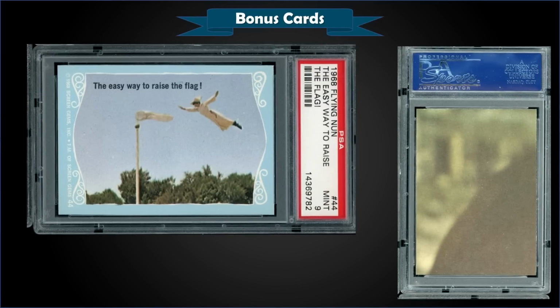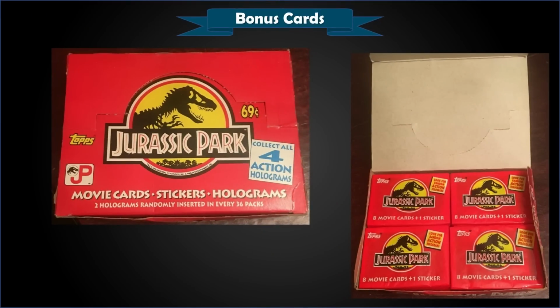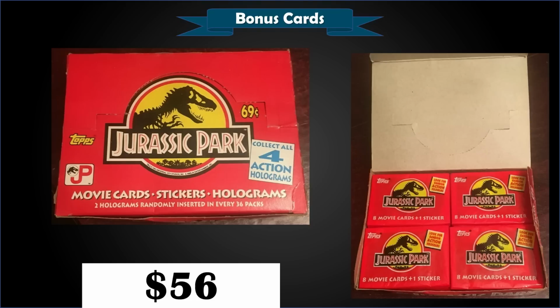From 1968, Donruss Flying Nun. We have the Easy Way to Raise the Flag, graded mint PSA 9, sold at auction for $47.56. That's a pop 8 in a mint slab, and there's 3 higher graded Gem Mint 10s. Up next, we have a 1992 Topps Jurassic Park, complete box of 36 packs, and sold at auction for $56. That'd be a fun one to open. I haven't seen too many of these slabbed, but I mean, Jurassic Park's a pretty big franchise now, and it was definitely a hit when it first came out too.